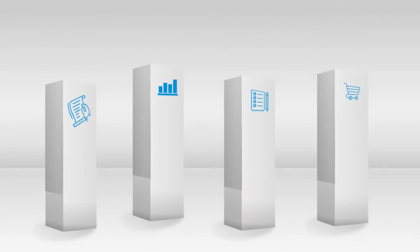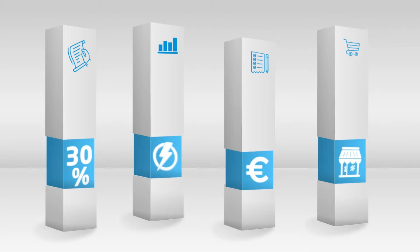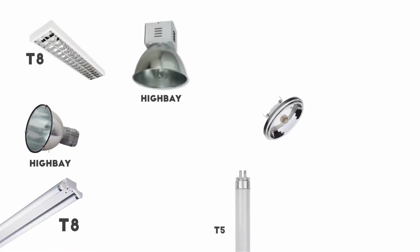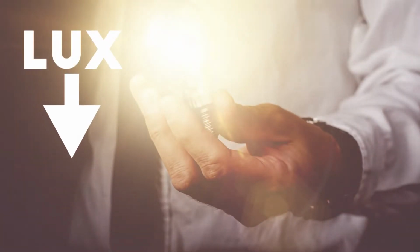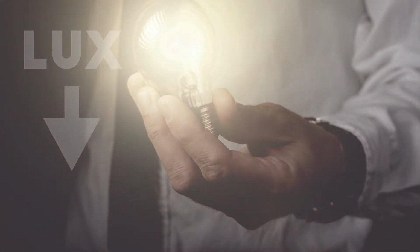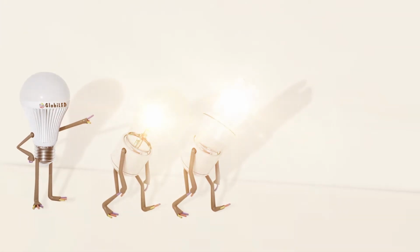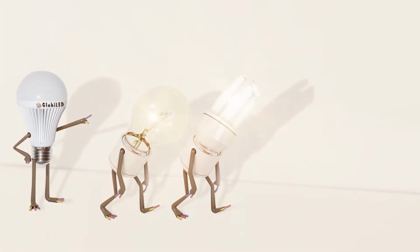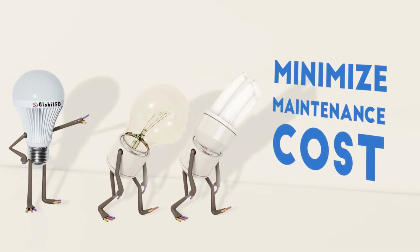It is estimated that up to 30% of the electricity consumption in retail stores comes from its lighting grid. The retail store's existing lighting grid is composed of conventional fluorescent lamps, AR-111 lighting fixtures, high QE or metal halide lamps. All these existing lamps present serious disadvantages as they are energy consuming and their brightness drops significantly during their lifetime. The transition from conventional lighting to a new generation high-power LED lighting installation is a simple answer on how to achieve energy saving and minimize maintenance costs.